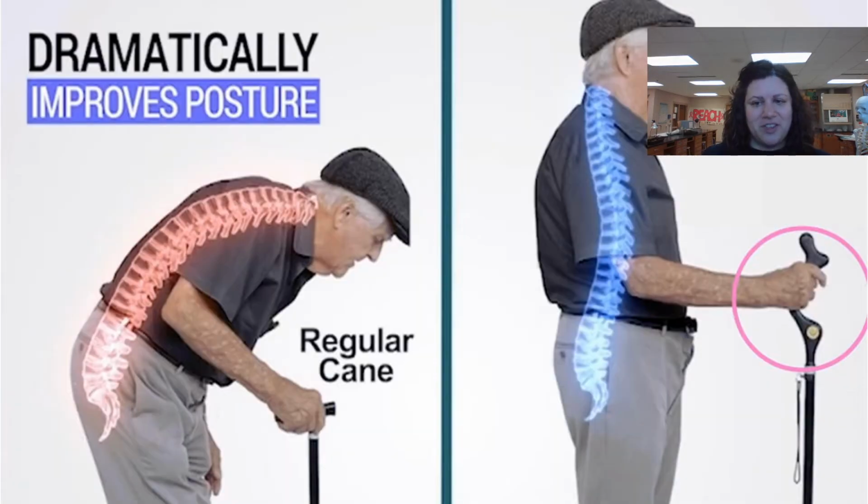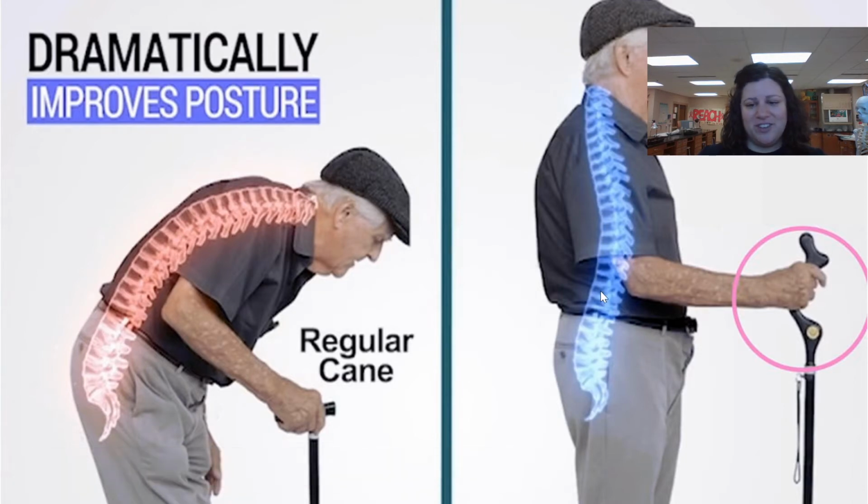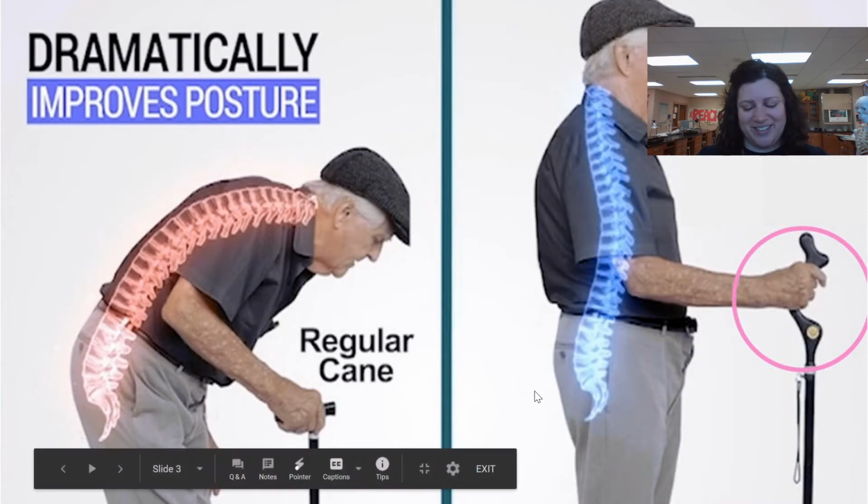I also found this image online and I love it, the difference between a regular cane and whatever that type of cane is. But if it were me, I think I would prefer that my spine had this arrangement, because if your spine was here, it'd be going through your lungs. So our spine should be on our back like this. That really doesn't make any sense.